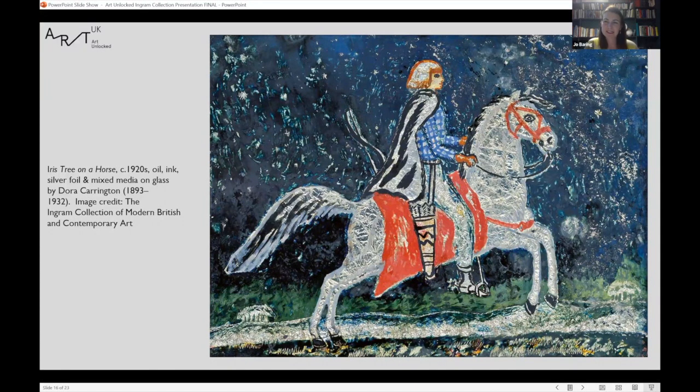Iris Tree is a really fascinating and unconventional figure in early 20th century Britain. She was, as I said, a poet and actress associated with the Bloomsbury Group, and her poetry was characterized by its experimental and innovative style, often exploring themes of love, sensuality, and the human experience. Beyond her literary pursuits, she was known for her bohemian lifestyle and unconventional choices. She was also a captivating model for several artists. So I mentioned Modigliani, but also Augustus John.